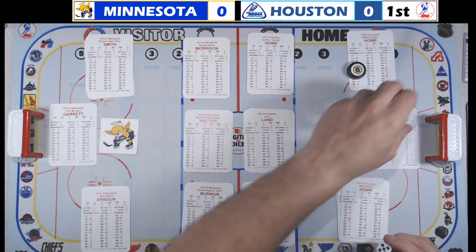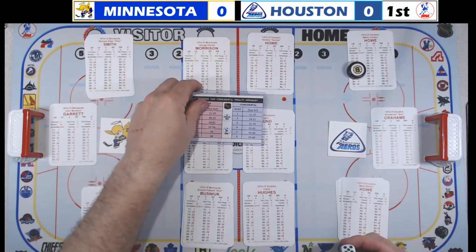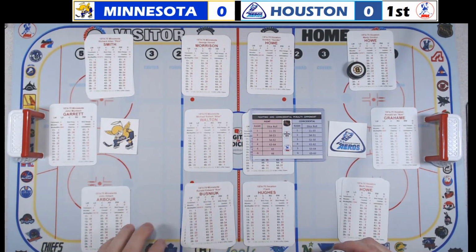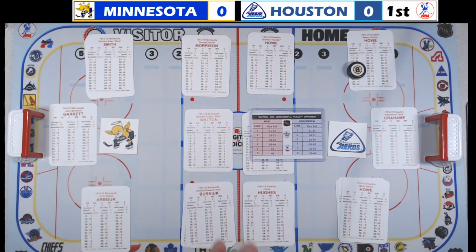So now I get to pull out my chart. All right. We get to try out my new penalty chart. So Marty Howe's going to fight. And again, I'm just going to go by rank. I'm not going to go through the fighting procedure. That takes too long. You never find anybody. So someone will fight. They're ranked 1 to 6. Let's see who he fights.